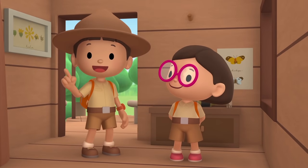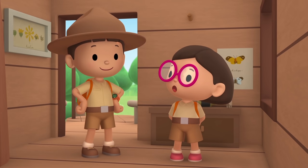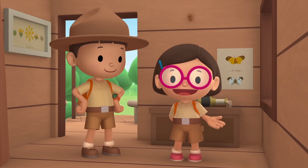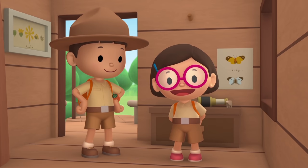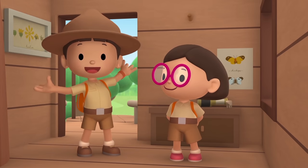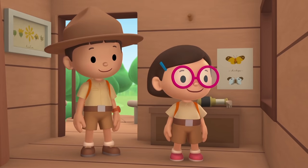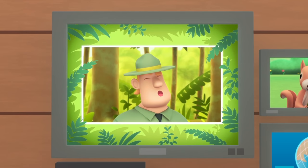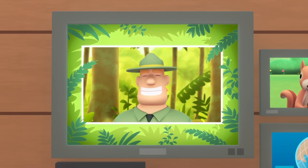We found a baby plantain squirrel in our garden. We learned that plantain squirrels sound like birds when they chitter, and that they are amazing tree climbers. So we went to the forest and brought it back home to its nest. Good job, children. You did it. You are amazing wildlife rangers.